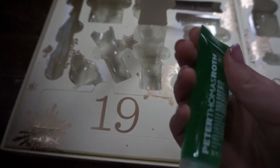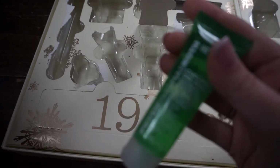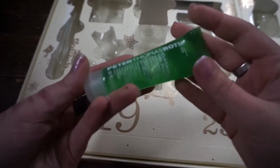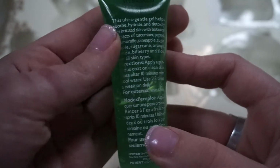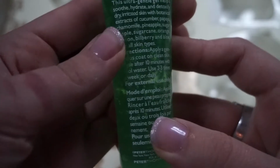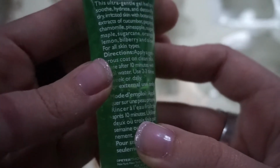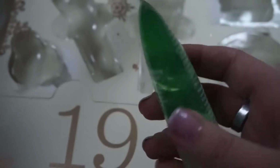Let's see the price and everything. So this is 5 fluid ounces and costs $52. So this has got to be good. Definitely, I can dig it. The Ultra Gentle Gel helps soothe, hydrate, and detoxify dry, irritated skin with botanical extracts of cucumber, papaya, chamomile, pineapple, sugar maple, sugar cane, orange, lemon, bilberry, and aloe for all skin types. Okay, this is gonna be exciting. I think I might have to do it tonight.